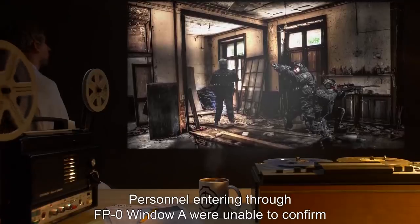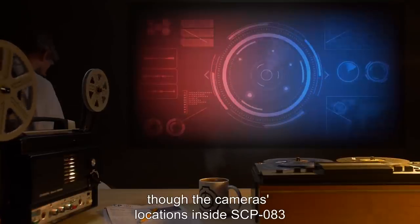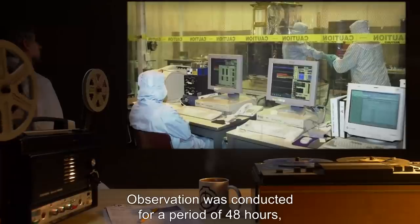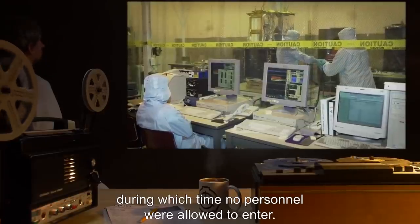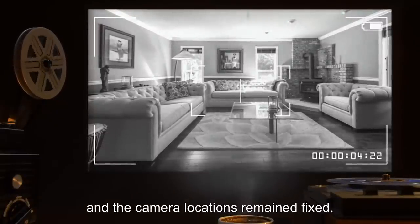Personnel entering through FP-0 window A were unable to confirm the existence of any of the rooms, nor of the three cameras, though the cameras' locations inside SCP-083 were externally confirmed with EM sensors. Observation was conducted for a period of 48 hours, during which time no personnel were allowed to enter. No movements within SCP-083 or any of the rooms were observed, and the camera locations remained fixed.